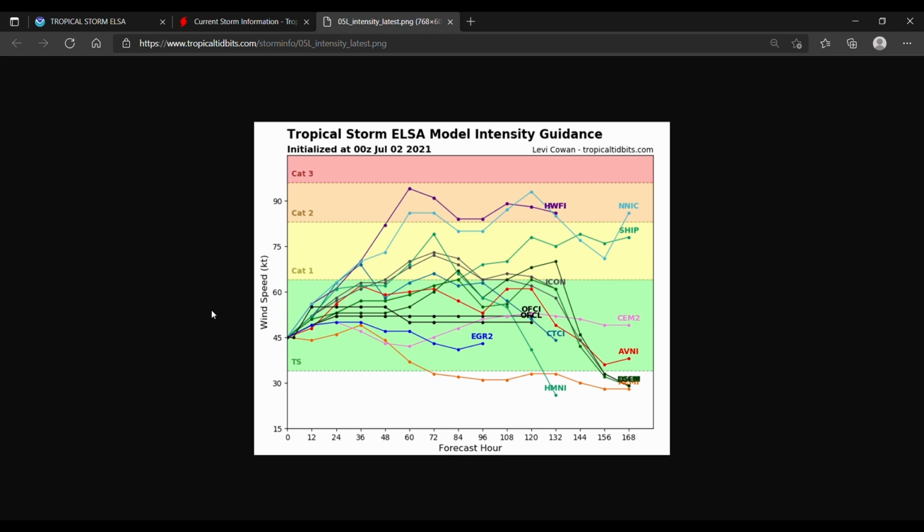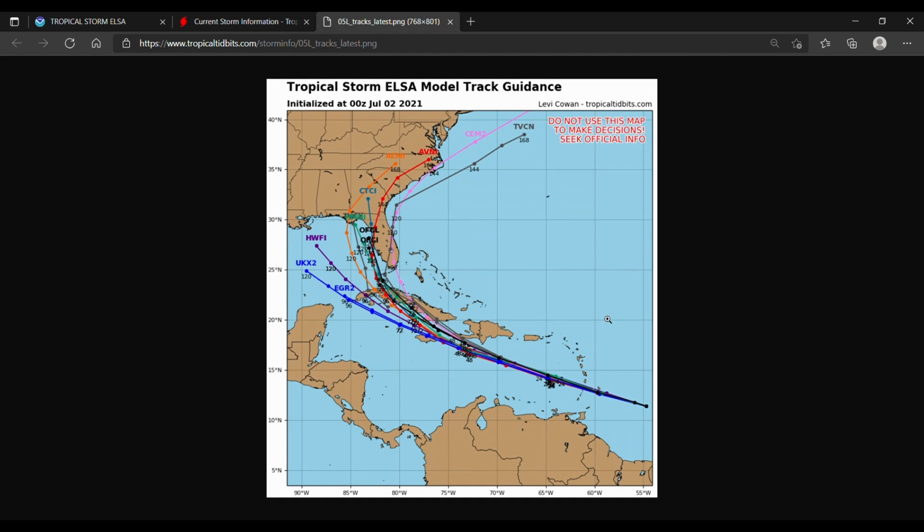But we also have some outliers here which could still totally be plausible scenarios, which includes Category 2, almost Category 3 strength. And depending on how much moisture this intakes, how much energy it intakes, we could totally get to that point. So we have a lot of variables and a huge mixed bag here with this storm, including the track after this initial 3-day period.